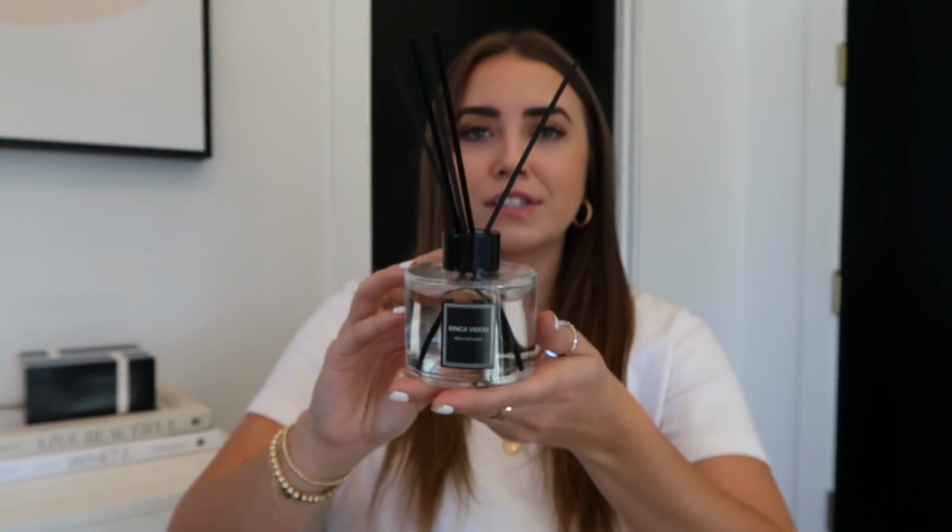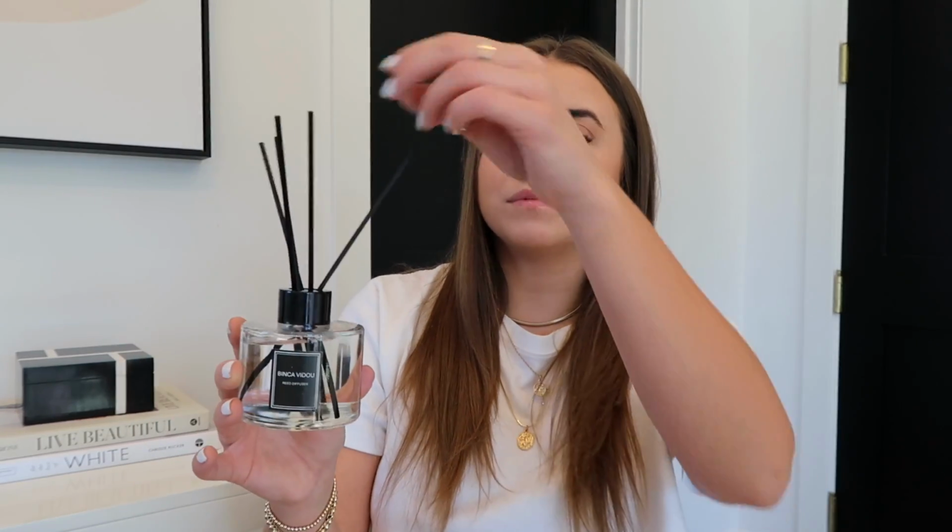Next up, a decor item that I love is this little reed diffuser. It just looks like this. It's a lavender scent. I kind of wish it came with more of the little reed sticks, but at the same time, I guess it probably lasts longer with fewer of them in there. So you just have to twist them around a little bit to give the full spread look sticking out. But I think it smells really good.